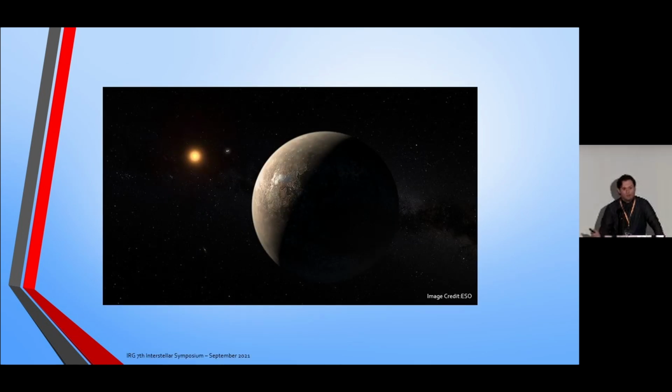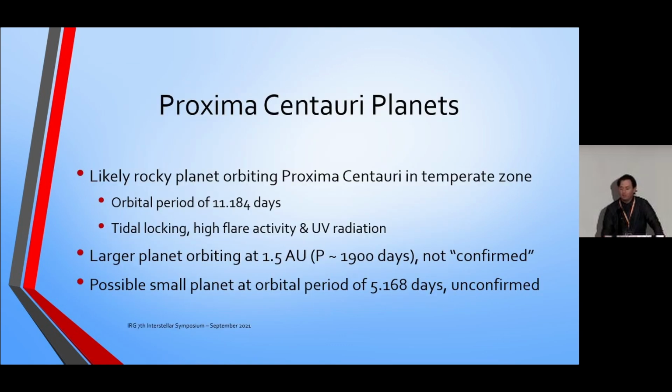However, the most well-known planet in the system is around Proxima. So there's a likely rocky planet orbiting Proxima Centauri in its habitable, temperate zone. The orbital period is roughly 11 days, but the problem with that is it's so close that there's likely tidal locking, so the planet has one side facing the star all the time. There's also high flare activity and high UV radiation from Proxima. It's a very active star, and so that could have problems with habitability in the future.